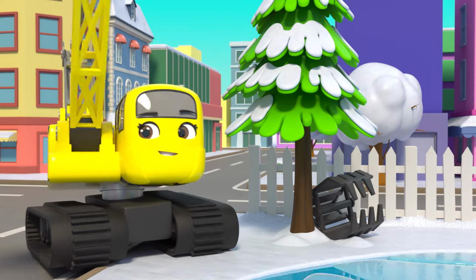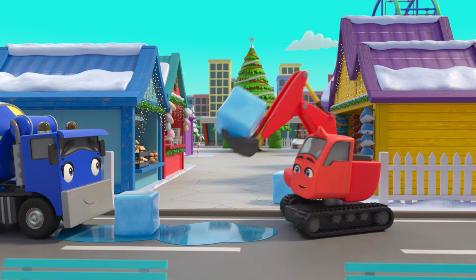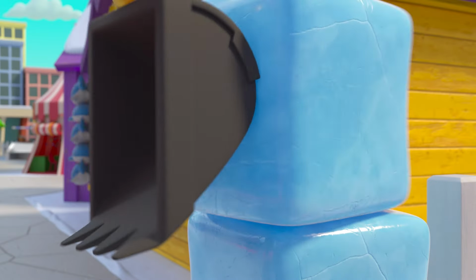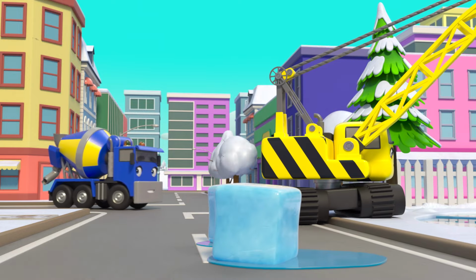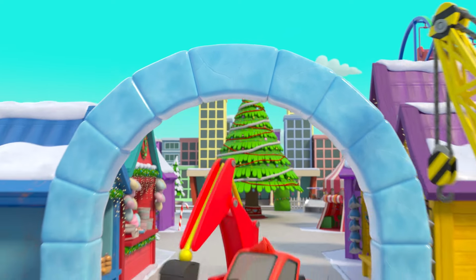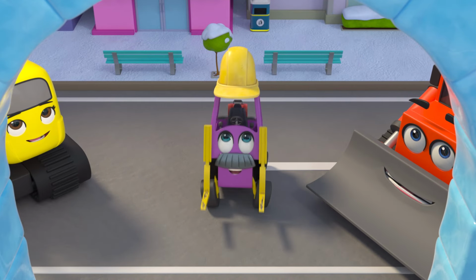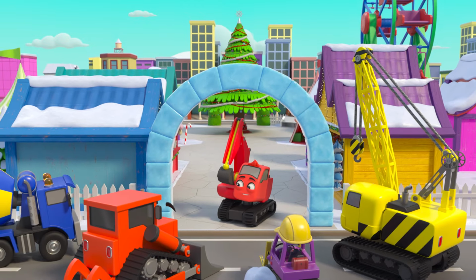Dazey is getting them out of the pond and Digley is making the arch. Last few for CJ to move. There! They made it! Here comes Mr. Rubble! Yay! He looks so happy! Well done, everyone!